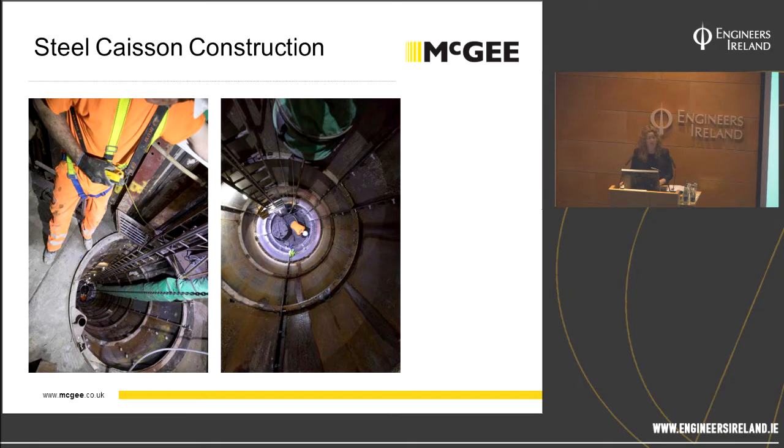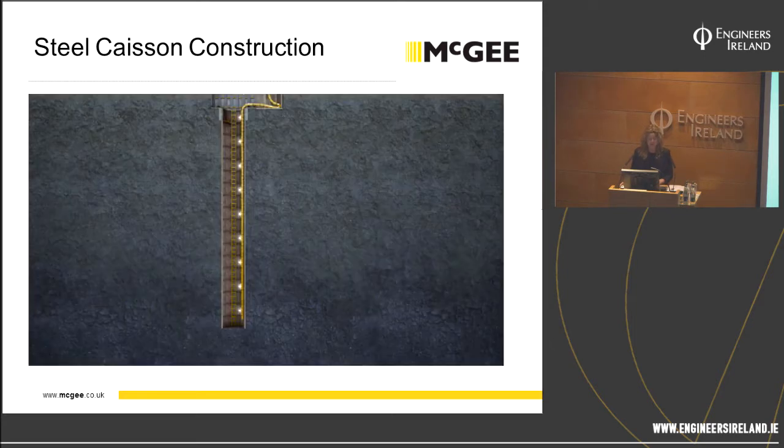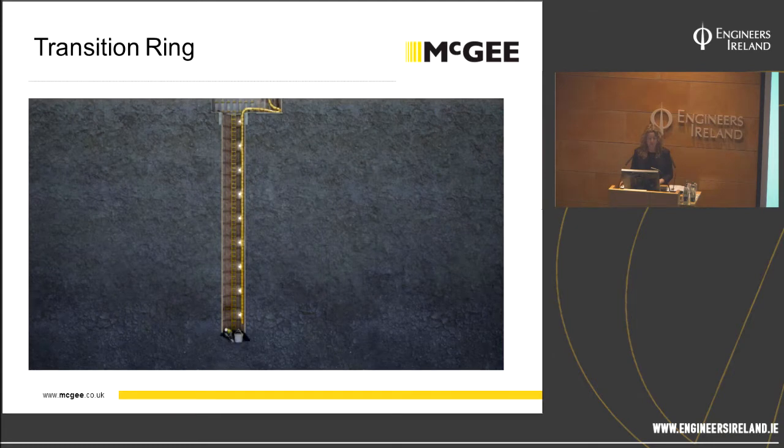What we didn't have space for, given that we had 2 meters of headroom below the raft slab and only 1.8 meters wide of tunnel, was any mechanical plant. So everything was hand dug all the way down to the B5 level of the basement.